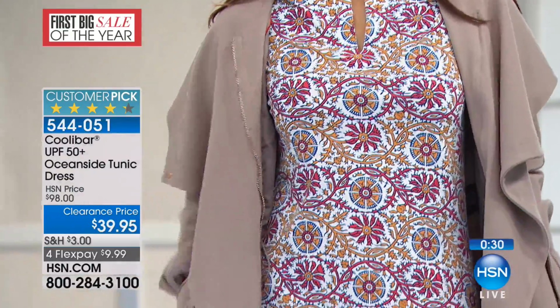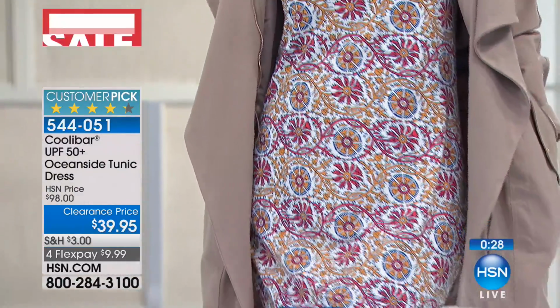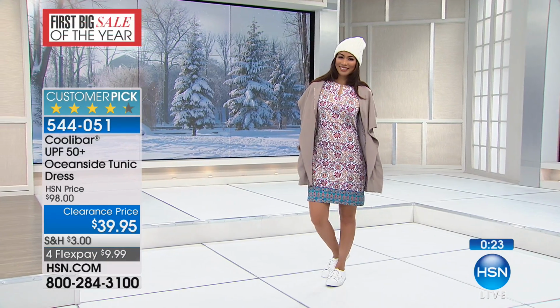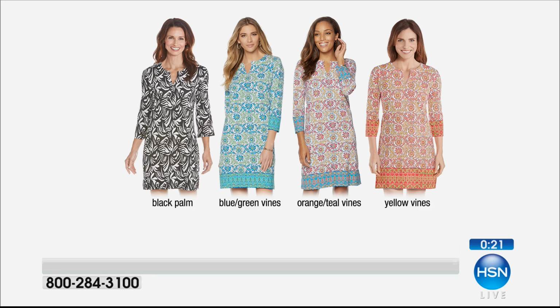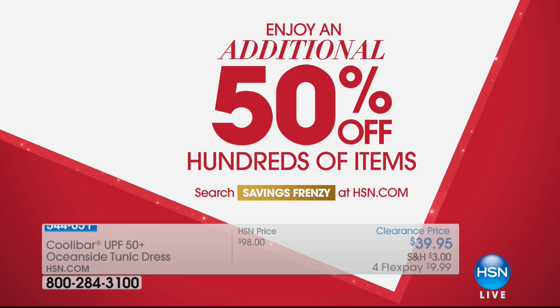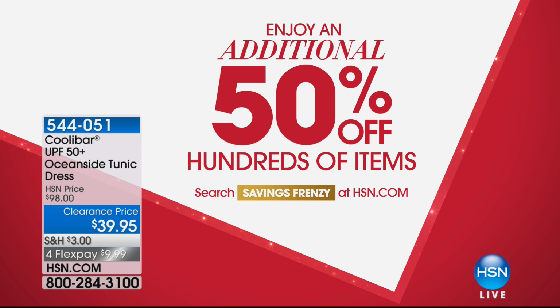So pretty. So that is the yellow that we're offering, the yellow vines. And then we have the black and the white. We have this available in blue-green vines. And then we have the orange teal vines and yellow vines. Sorry, Valerie is wearing the orange teal vines. Okay, well, there's a little touch of yellow in there, but whichever one you decide to get, it's definitely a darling, darling print, and it's the Coolibar brand that we love.